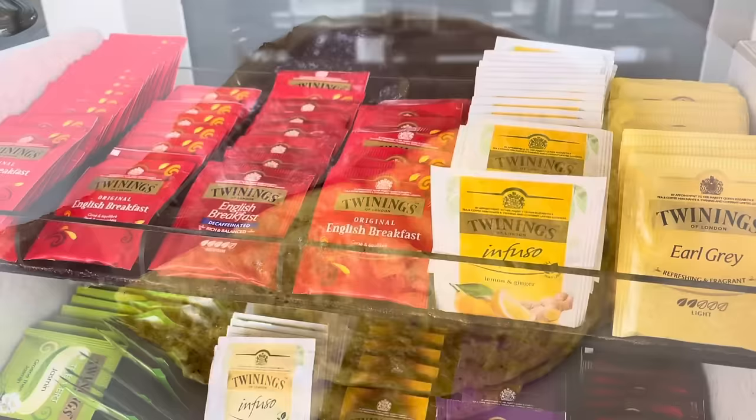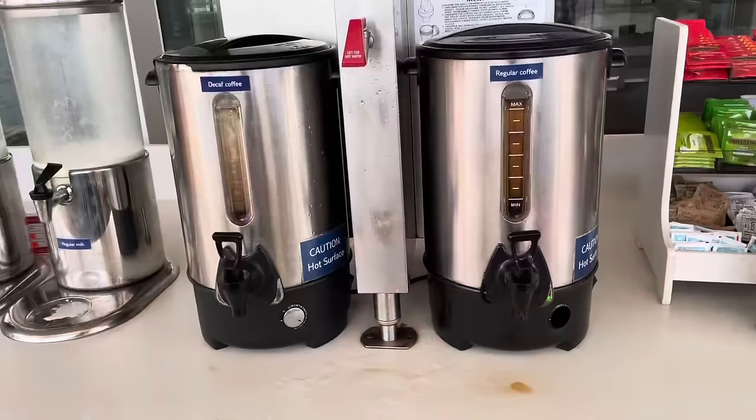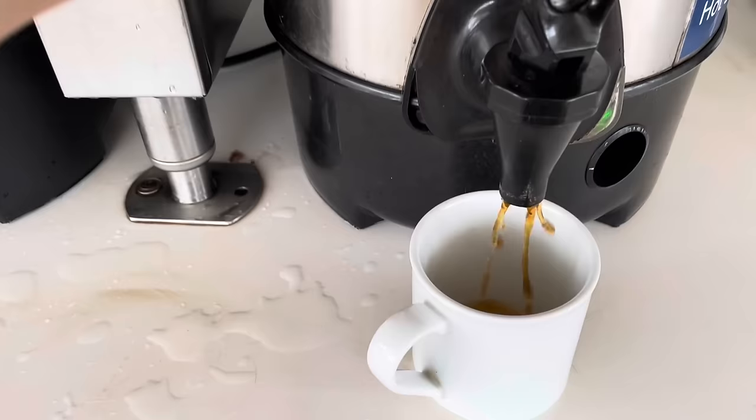Now then, I wanted to let you know that on the open decks, deck 11, you can help yourself to a range of coffees and teas. Welcome to Scoops, ice cream and frozen treats.